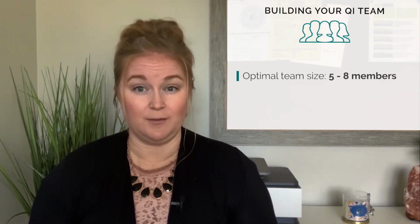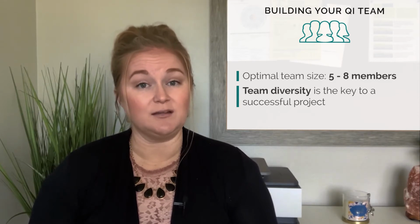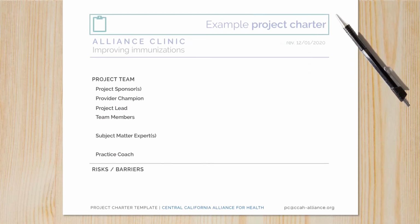The Agency for Healthcare Research and Quality states the optimal size of a QI team is between 5 and 8 individuals, although of course this may vary by practice site. They also mention that the most important requirement is team diversity. So it's not just the size that matters, but including those who have different roles and perspectives on the patient care processes being analyzed. Let's review the 6 main roles to be filled.